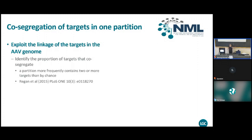We can also start putting numbers on it, like the percentage of the linkage, so the percentage of the molecules. And there's a very nice paper back in 2015, Regan et al. with the PLOS1, where they've actually said you can start looking at how you get a disproportionate number of double positive partitions compared to the singles.